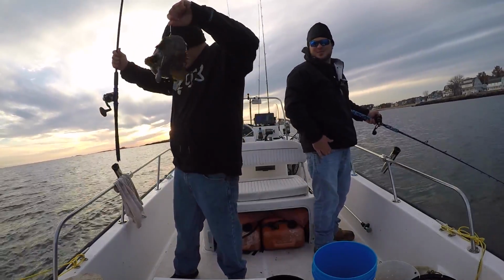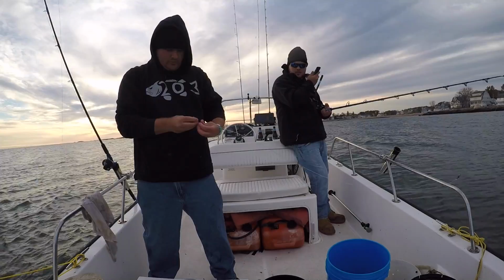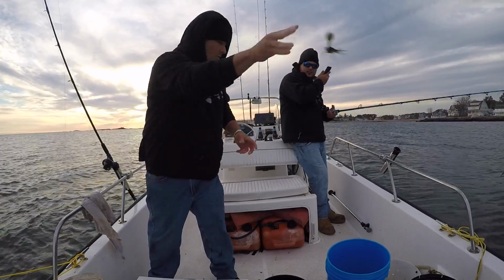On a side note, look at the size of this oyster toadfish. Oh my god. And remember, guys, it's always good to have a first mate to put your bait on for you.